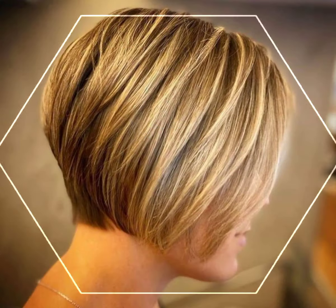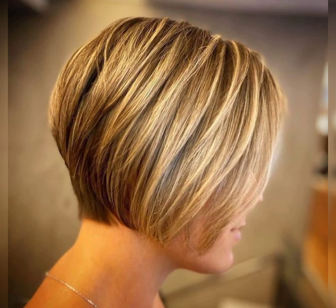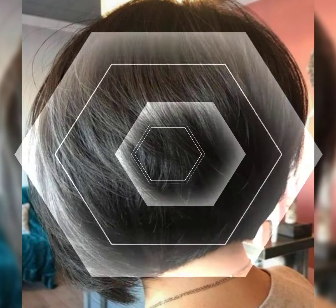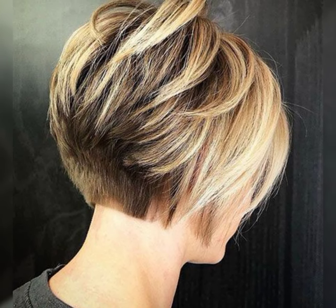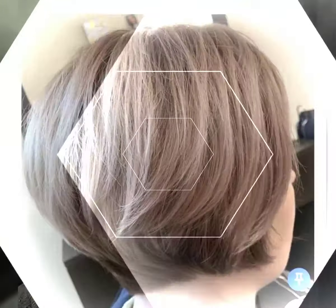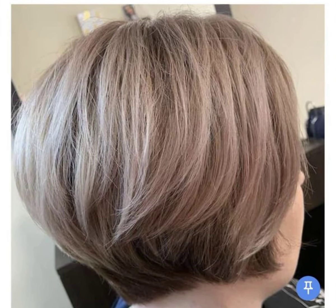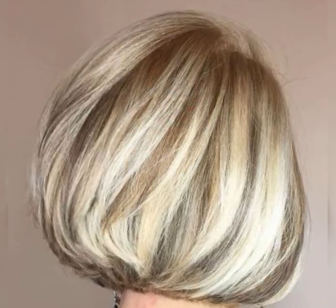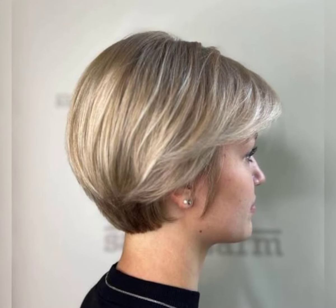Celebrities such as Emma Watson, Michelle Williams, and Halle Berry have all rocked the short bob pixie haircut, making it a popular choice among women who want a stylish and versatile look. With its many variations and suitability for most face shapes and hair types, it's no wonder the bob pixie haircut remains a timeless favorite among celebrities and individuals alike.